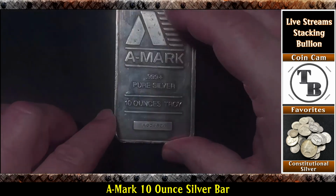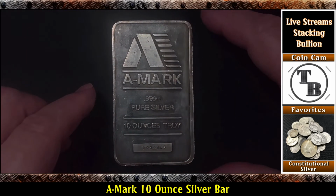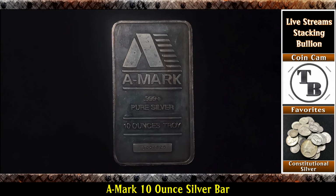Silver tarnishes and changes colors. I think that happens to help knowing that it's real. Now, ever since AMark bought JM Bullion, it seems to me that they have really increased their prices. I used to shop quite a bit at JM Bullion, and a lot of times they'd have the better deals online. I'll tell you, that is just not the case anymore.